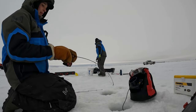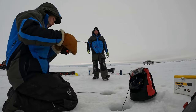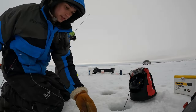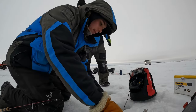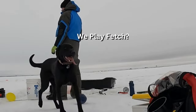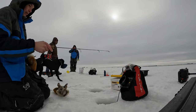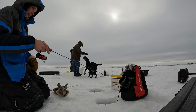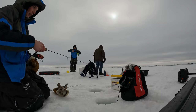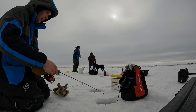Little thing. Okay. We're gonna lift this one up. Oh, I tangled it. That's an eater. I just had a school of fish come by. They didn't want to bite. It had to have been more than one. Must have been that school of perch.